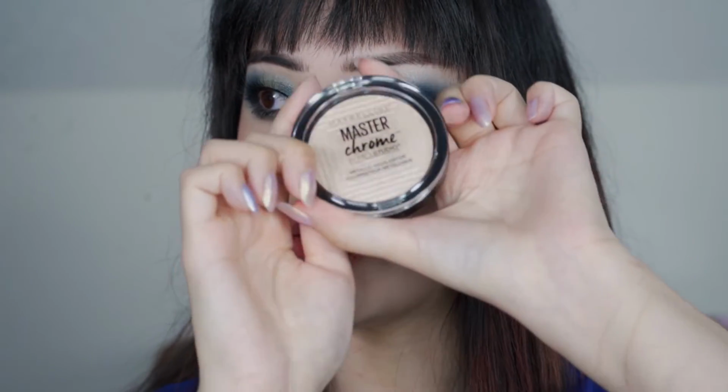For highlighter, as you can see, I applied it pretty generously. I went in a C shape all the way up, even to the end of my eye look, on my nose, my chin, so I'm very highlighted. And for that, I used this Maybelline Master Chrome highlighter.